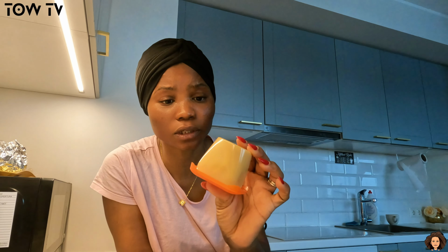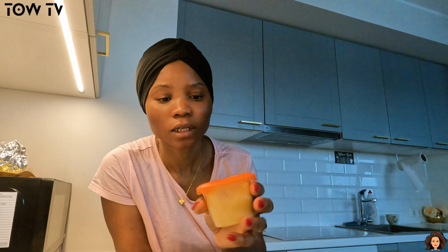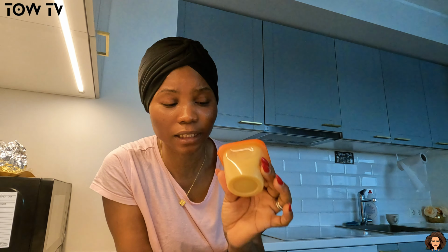I'm trying to make my daughter cereal because she doesn't like oats. I found this at the store and I said let me try it for her. This is the second cup. She took one yesterday and she really enjoyed it. This is oats and banana mixed with apple. I don't know how they prepared it. It was really nice and she ate it well.